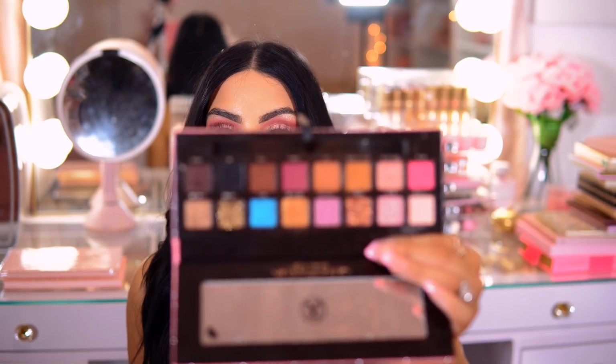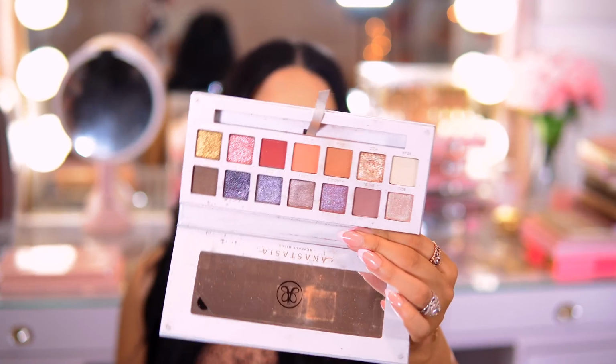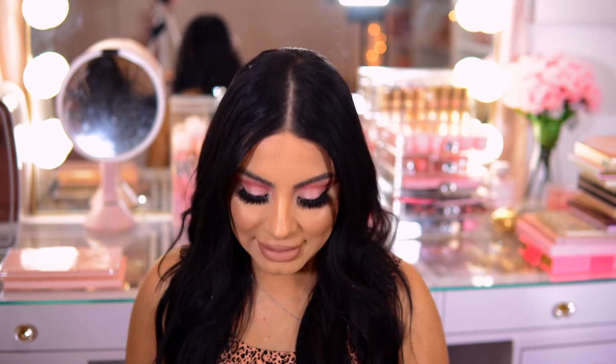My Amrezy ABH palette, Let's Get Real. I'm definitely not decluttering this. This is one of my favorite Anastasia palettes ever. My Carli Bybel palette. I haven't reached for this one in a while. I could declutter this one, but I'm not going to because it's Carli Bybel and I love Anastasia shadows.